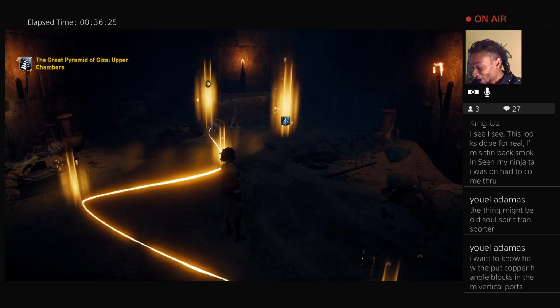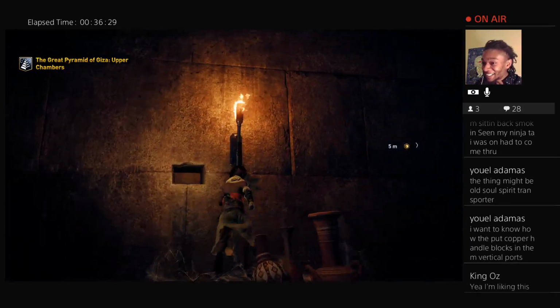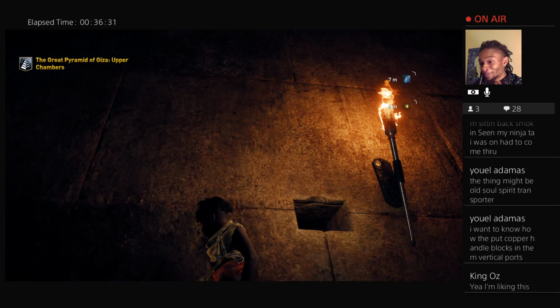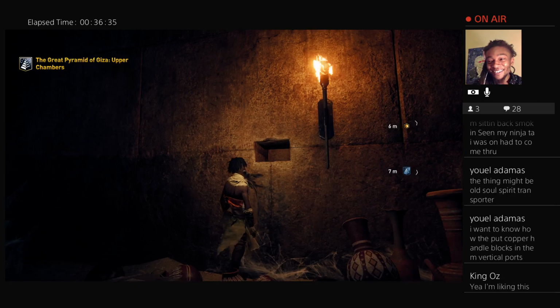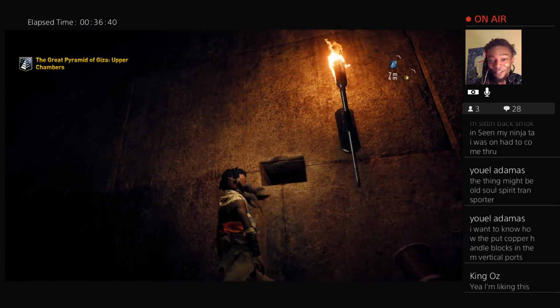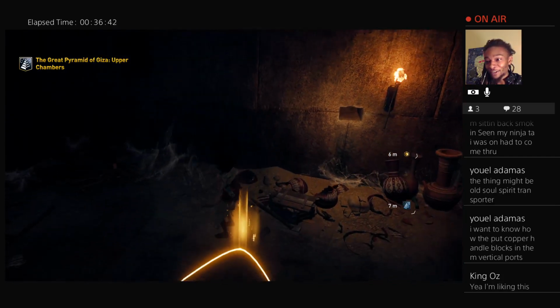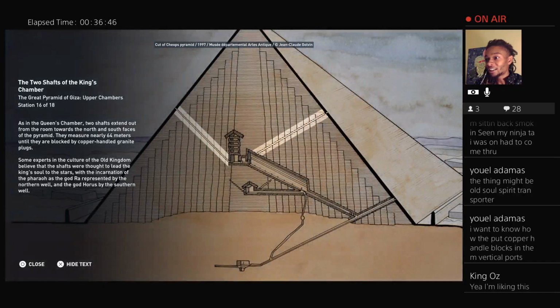I want to know how to put copper handle blocks in them vertical ports. Yeah, they said when you look straight up in there, there are copper plates in order to block it. Oh, I think I can go back and look at the picture. As in the Queen's Chamber, two shafts extend out from the room towards the north. That's what they were saying. I wish I could shut the voice up. I think PlayStation makes my voice louder than it anyway.